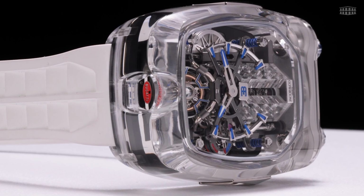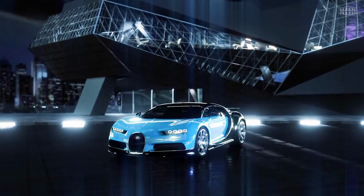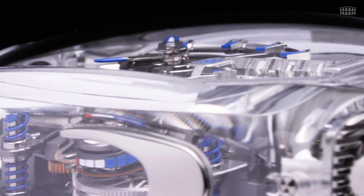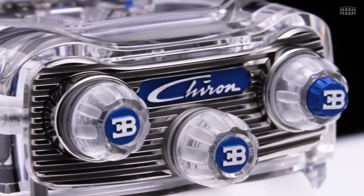Luxury automobile manufacturer Bugatti and luxury watchmaker Jacob & Co. signed a multi-year partnership in 2019 with a mission to develop creative and groundbreaking timepieces. And the Bugatti Chiron Tourbillon Sapphire Crystal in Blue delivers on that promise.